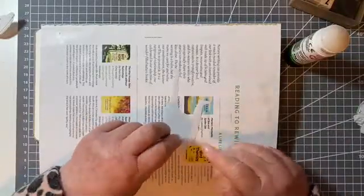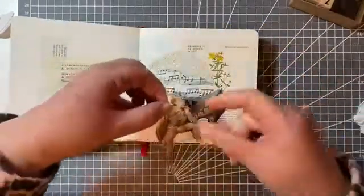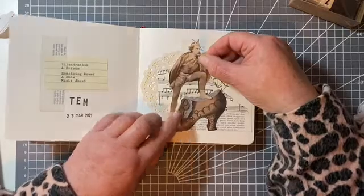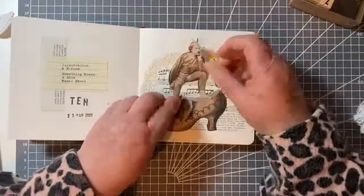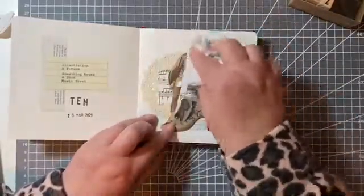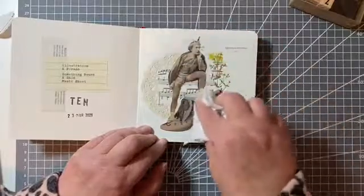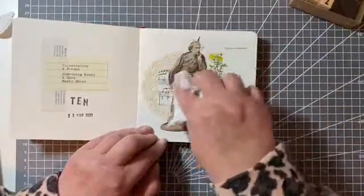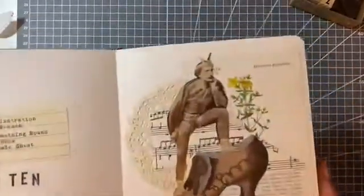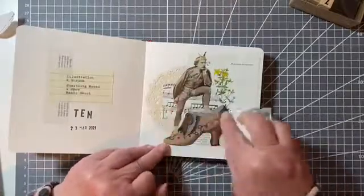Oh dear, let's see if we can get him up without tearing them. Have I stuck him at the page? No. Right, let's see if we can get him in the right spot. There we are. He's getting a shoe up, as we say in Scotland. He's getting a coaxy from a shoe. There we are. Just make sure all that's down. Oh my goodness, look. Who would have thought that today on a Tuesday afternoon I'd be sticking a circus guy on top of a shoe?